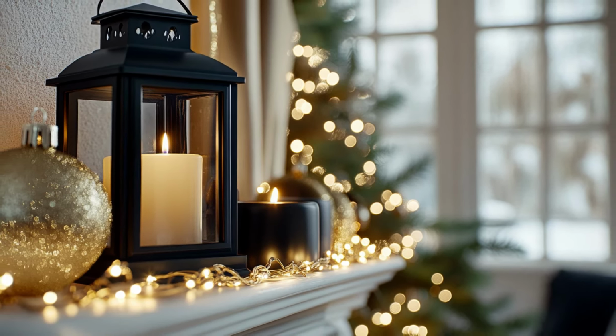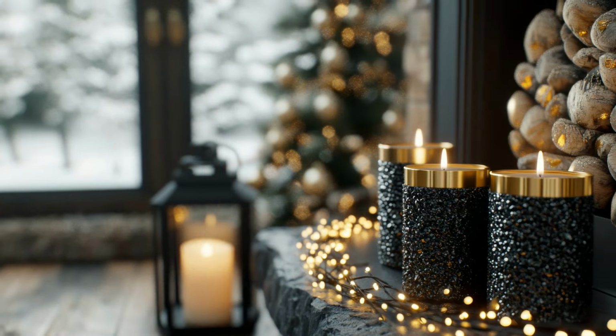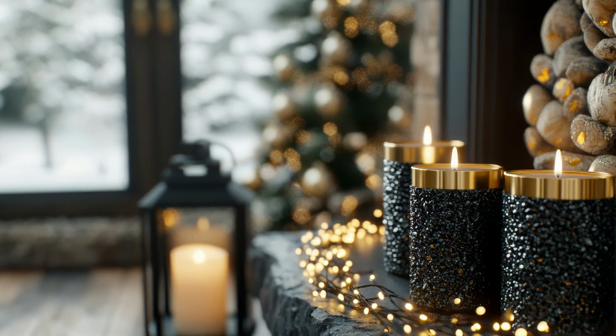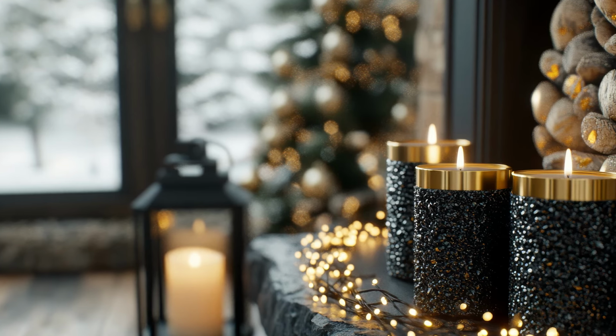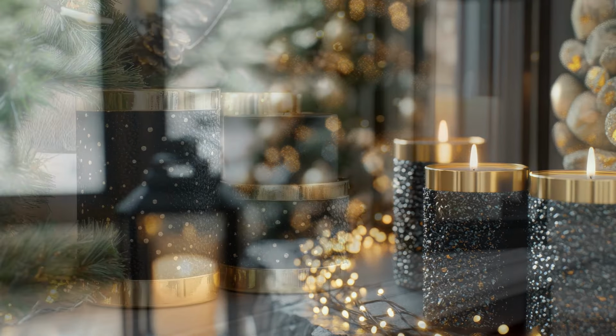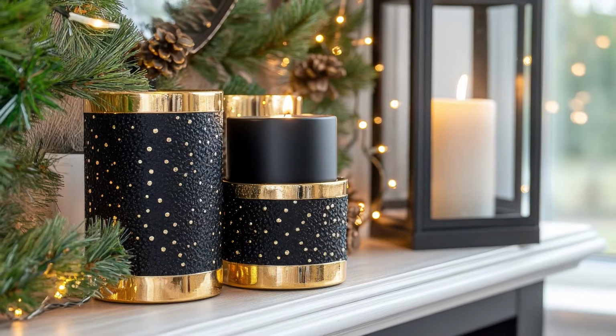String fairy lights across mantels, wind them around banisters, and hang them along windows to ensure every corner of your home sparkles. Candlelight also plays beautifully with black decor. Place black tapered candles in gold or glass holders for an extra dose of sophistication.